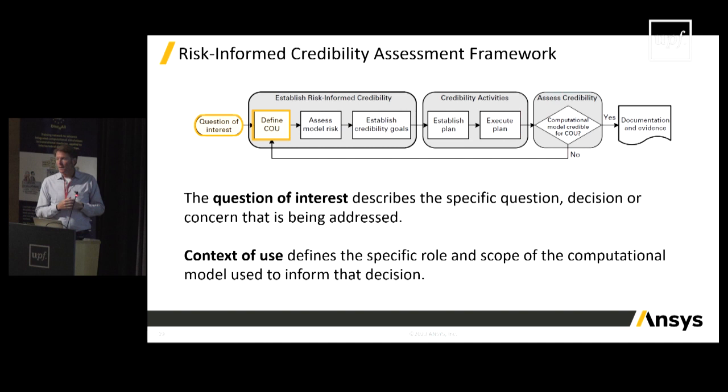Okay, so first let's talk about the question of interest. The question of interest describes a specific decision or concern that's being addressed based at least in part on a model. Your question of interest is not going to be something like, does my device work? It's typically a very specific engineering question that you're looking to answer, something maybe related to a standard. You might be looking at compression bending of a spinal implant, and is that implant meeting the fatigue requirements according to a specific ASTM standard?